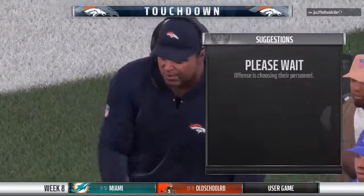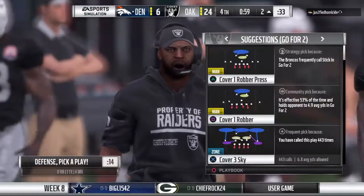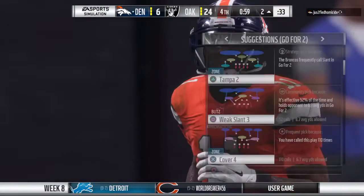Marquise Goodwin, his 2nd touchdown on the season. And the Broncos get a bit closer. So they will get on the scoreboard here. Give them credit for that. Too little, too late, but no 0.